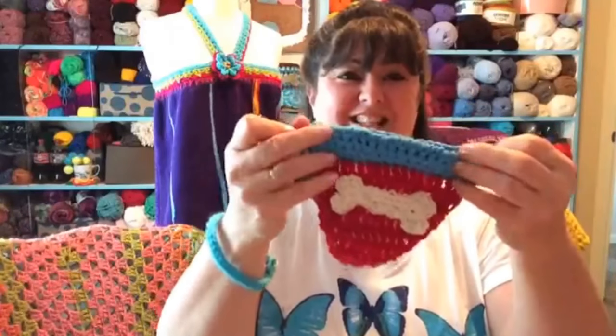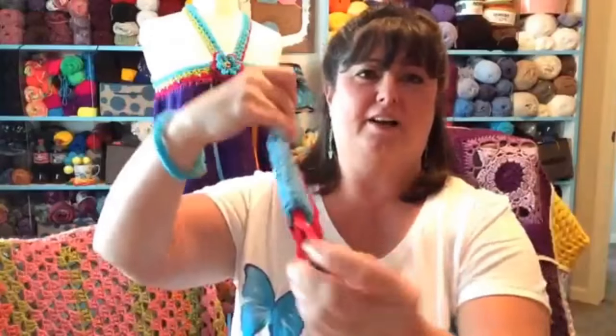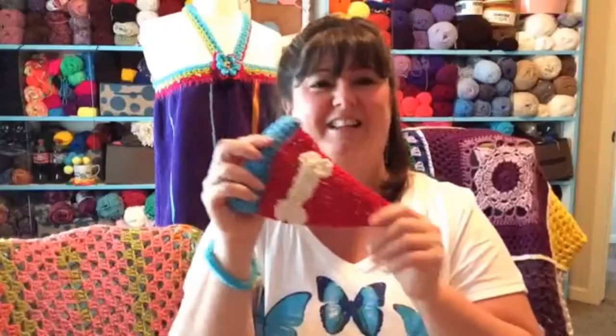But this is just a slide-on dog bandana. It goes right on your collar, like this. And the pattern is completely adjustable for any size dog, cat, goat, whatever, horse that you want. And I also have a pattern for the little dog bone on there. And of course you can use whatever applique you want. But that's something we already did.